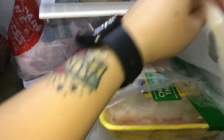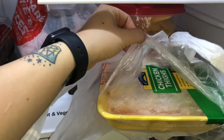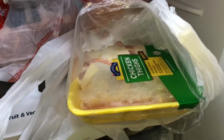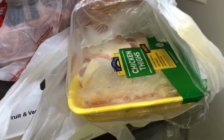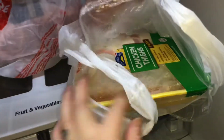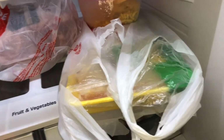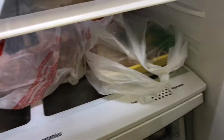So we got that. And we also picked up some chicken thighs. I forget how many pounds this is, but I don't want to pull it all the way out, but we always get chicken thighs. It's a really good high fat piece of meat, has a lot of flavor. You can do so many things with it. Just put it in the crock pot and put whatever seasonings you like and let it go for 5-6 hours and it's so good.